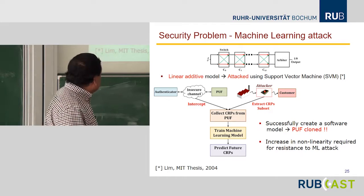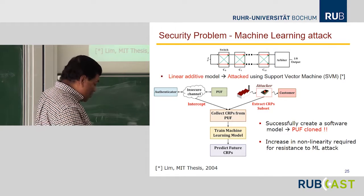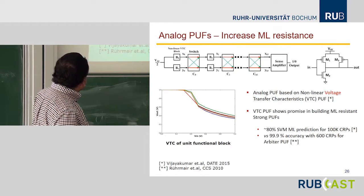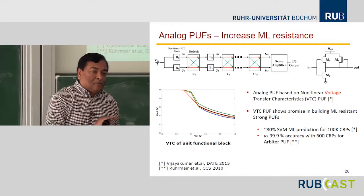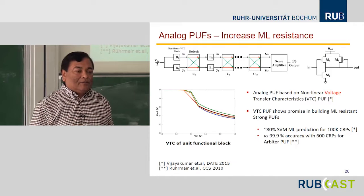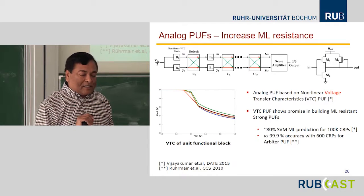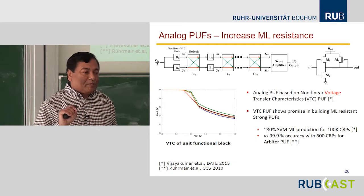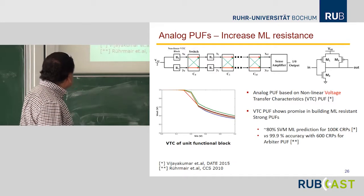So that was shown previously in 2004. At that point, they said, okay, the problem is that we are performing linear addition. Therefore, we need some kind of nonlinear composition of this information so that we cannot write a simple equation that delay equals a plus b plus c, but it is some more complex function.